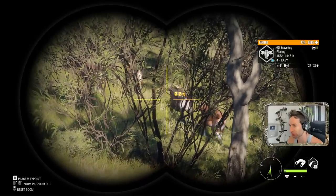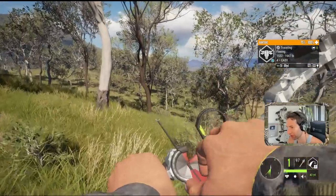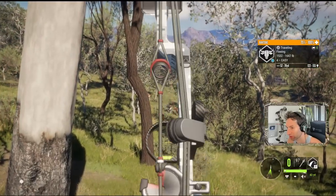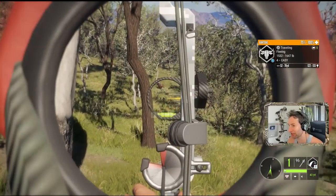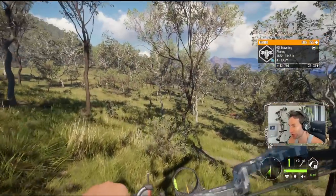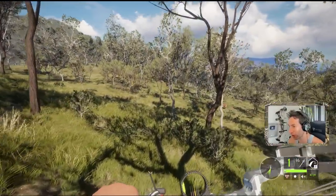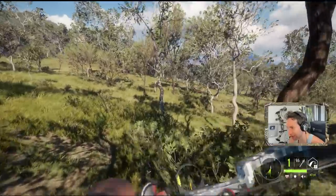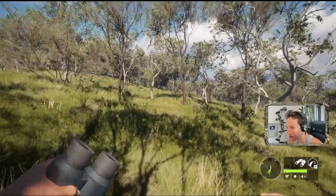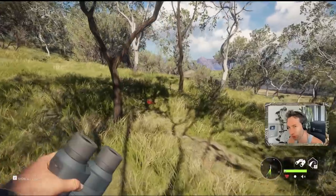So we kicked up another big Bantang right here, and we actually may be able to pull off a shot here at about 55 yards. Oh my God, he's hit. Might've got him a little bit too far forward. No, we didn't. Holy, we pulled off a shot. He is hit, you guys. Unbelievable. We pulled off a trotting 55 yard lung shot. What a shot.